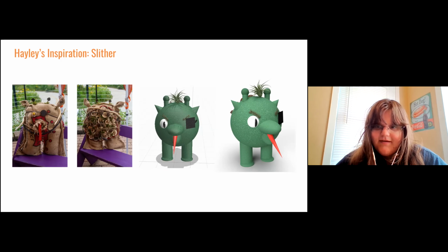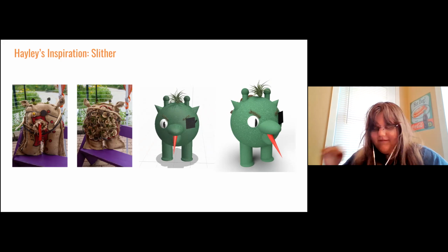I love that. So what did you like the most about making this gnome, Haley? Well, I honestly really liked just the fact that it came together so easily. It just went great the entire time.